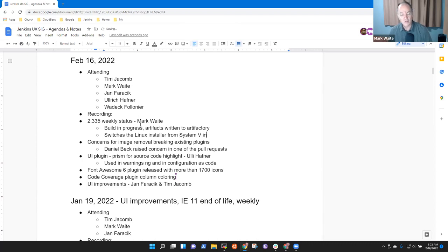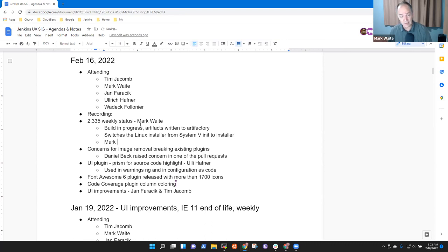That's not a UI thing per se, but it is user experience. And so I'm using that as the excuse to note it here. I intend to blog about that because I think it's a big deal. And I've got to make an update to the changelog. Any questions on 2.335?